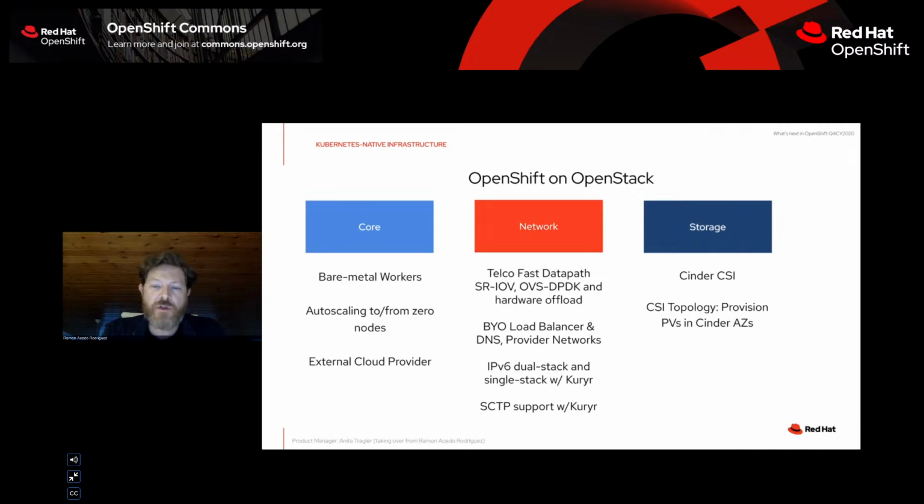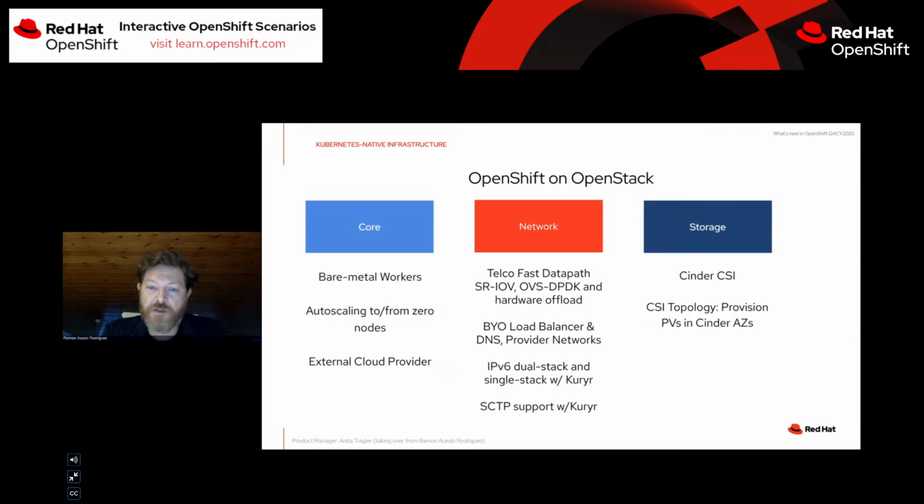We're also working on full support for provider networks. This is common in many customers, enterprise and telco type of customers. And Kuryr, which is our CNI, a CNI that understands that it's working with OpenShift and with OpenStack, optimizing the traffic for this integration. And we are adding support for IPv6 dual stack. This is a common pattern across many providers in OpenShift.